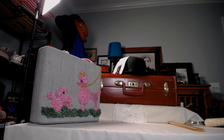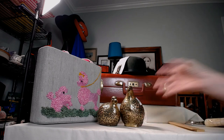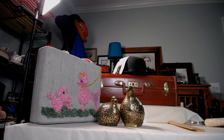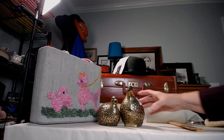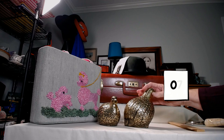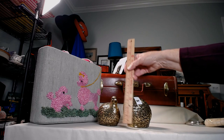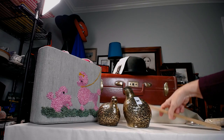I don't know if y'all got the word, but brass is coming back. And these two quail are just beautiful. This is a fine example of really good quality brass from the mid-century. You can see that the brass is, I don't know if it's treated or has a coating or what the deal is, but it did not turn that dirty, dingy, dull color that a lot of the old brass takes on with age. This still has a beautiful patina that shows its beautiful design. These weigh about 4 pounds together. The big one is about 6 inches tall, and the little one is about 4 inches tall.